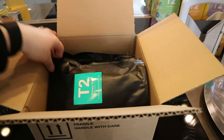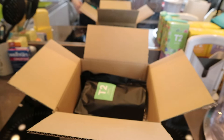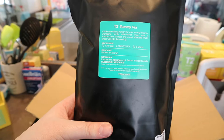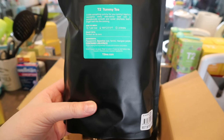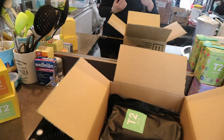So this one is tummy tea, and this is great for digestion, and it contains, look at the back, peppermint, licorice root, fennel, marigold petals. So yeah, obviously if you were pregnant you probably wouldn't have this, purely because of the peppermint, licorice root and fennel. I have a funny feeling you can't take that if you're pregnant, so this is probably not a great tea for you if you're pregnant, possibly breastfeeding.